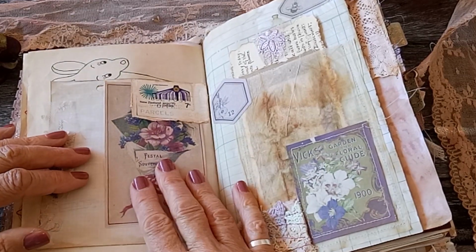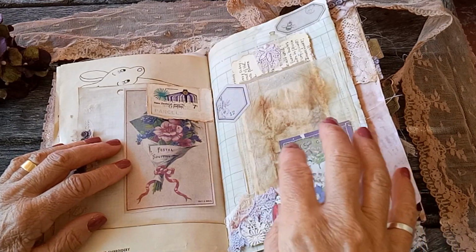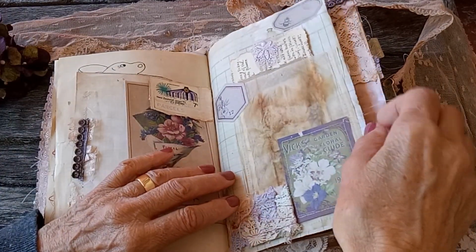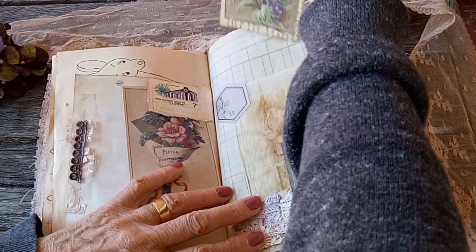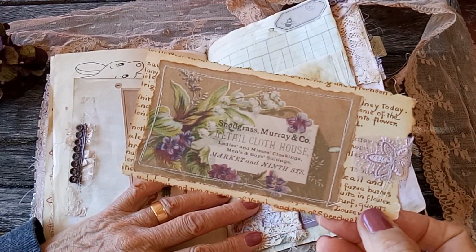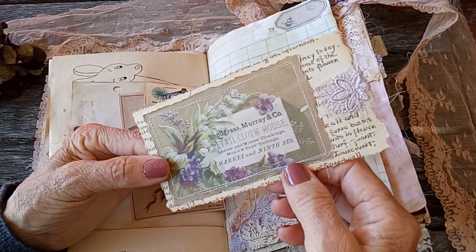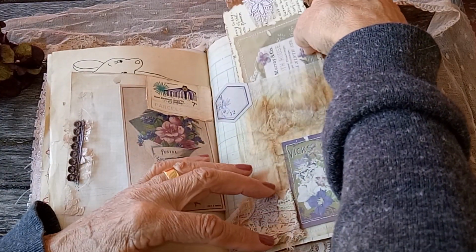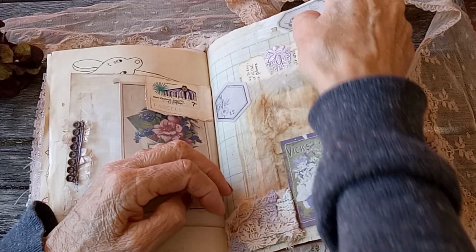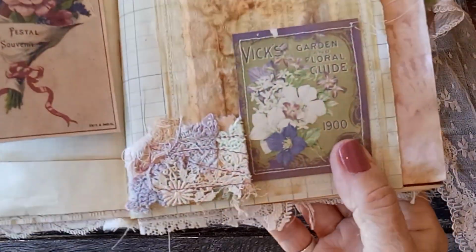I've used different papers throughout the book to give different textures. This is ledger paper here, and this is a tea bag I've just made a pocket with, and popped that little card in there, which I've stitched onto an Edith Holden page. Another piece of my snippet roll here.